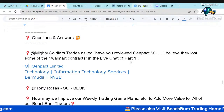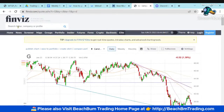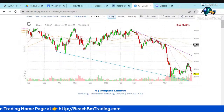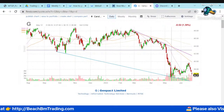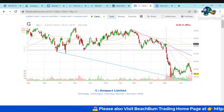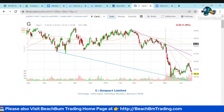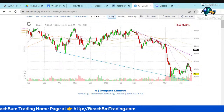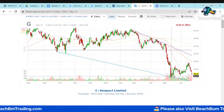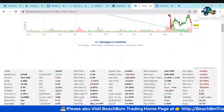So we'll again jump back over to FinViz. We'll look at G. See major decline. I couldn't find a news article that explained that was due to a loss of Walmart contracts, but that would make a lot of sense. Although it also looks like it's getting heavy resistance from that trend line, also from the moving average. And then that broke very quickly down through that pivot point. Looks like it bounced off of the lower trend line. It made a little bit of a recovery and then a very quick descent back down.